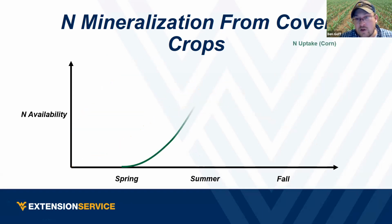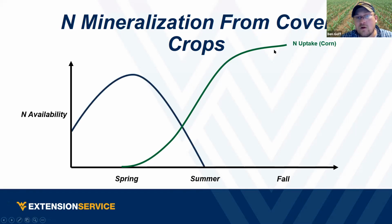If you look at corn uptake, this is field corn, but it translates over to sweet corn, same thing, and just about any crop. You have a slow rate of uptake of nitrogen when it's very small and vegetative, and as it gets close to flowering, it's going to really increase. And toward maturity, it plateaus off. If we have that low C to N ratio, we get all this breakdown here, which means a lot of availability early, but the uptake was low.